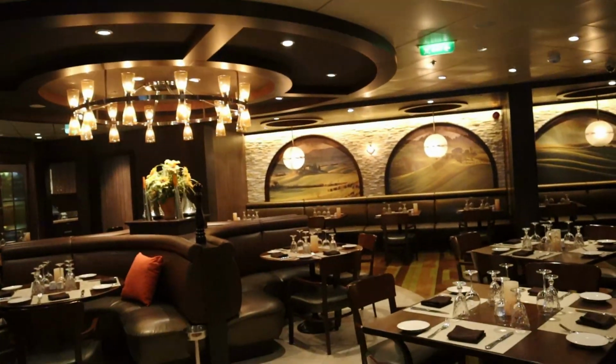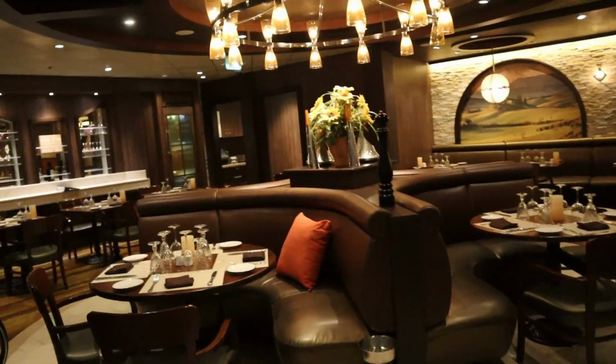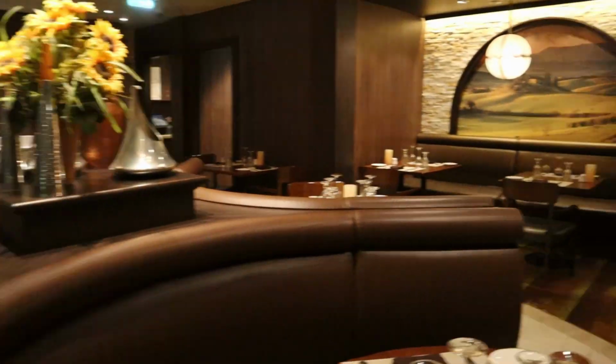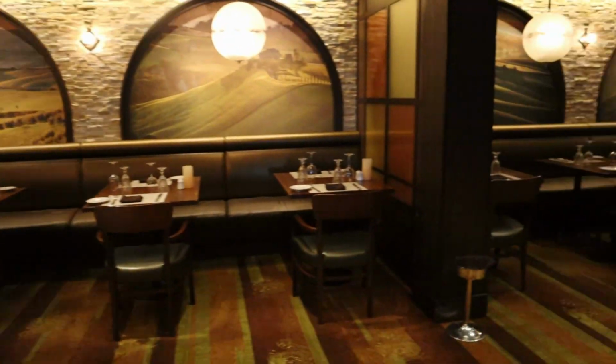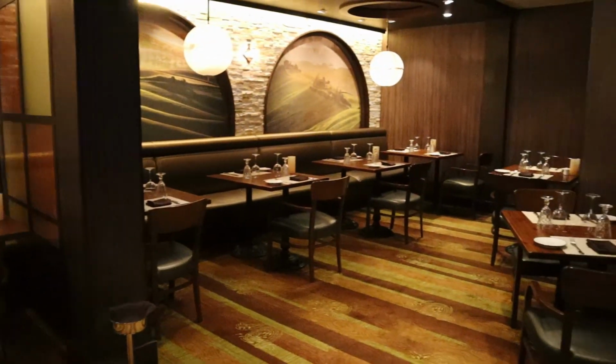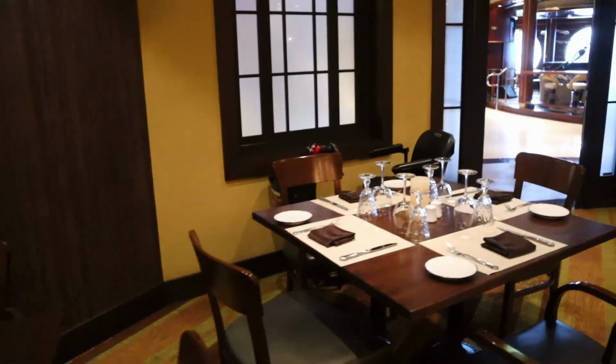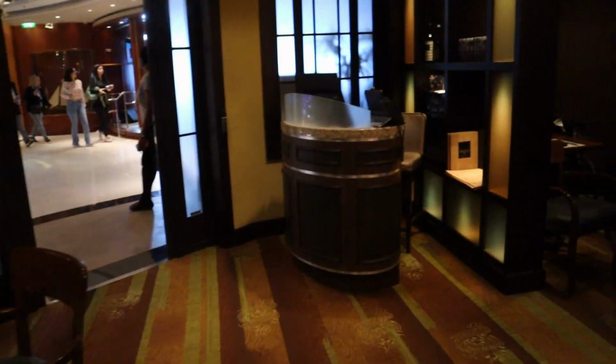Here we have Giovanni's Italian restaurant. This restaurant is also an upcharge. It is not included in your package, but you can come through here throughout the day and have Italian foods and wines here, but it's not included in your package.